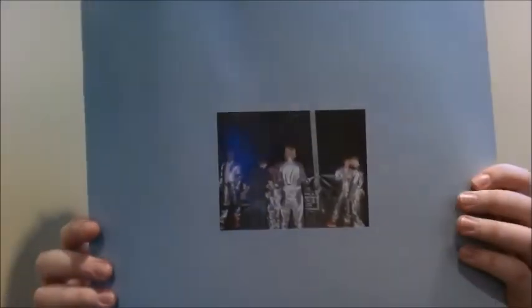And on the inside you have this booklet, which on the front cover has some more art, and on the back it's got more pictures and credits and stuff. And inside this book, first and foremost, you have the track credits here, which is just a list of songs and credits and all that stuff.